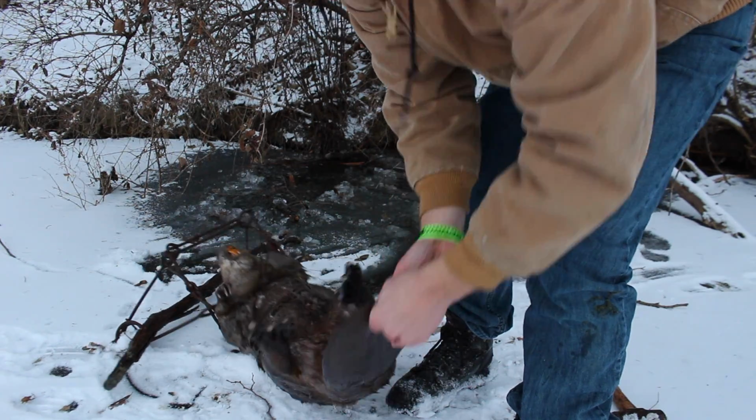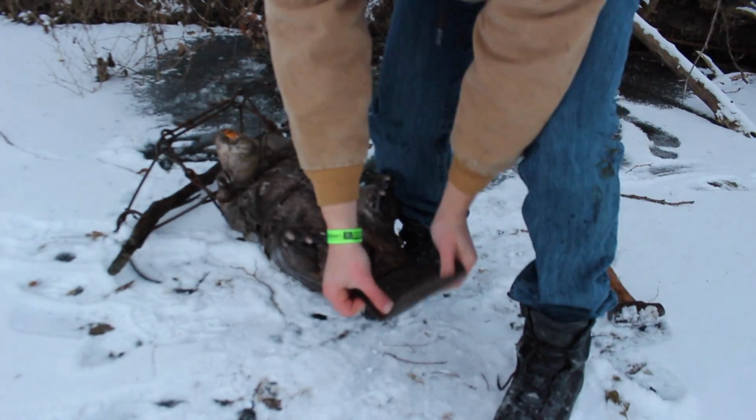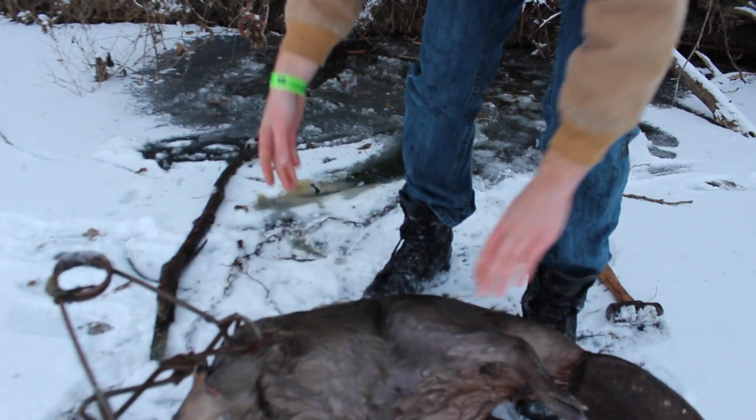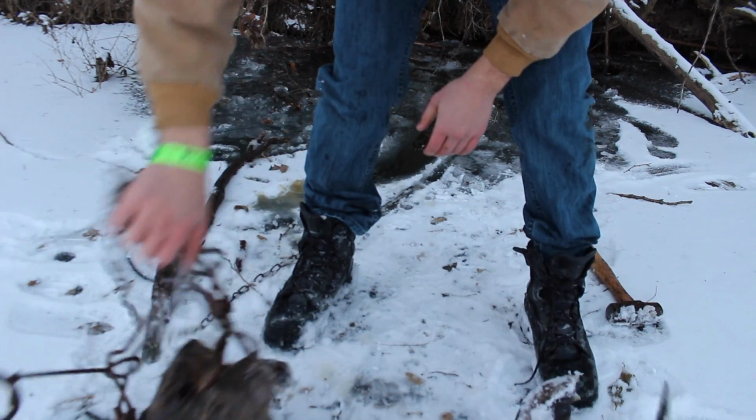I have a pretty big hand. You can see here. That is a giant beaver tail. So I'm pretty happy to get him out. He's been causing so much damage, it's ridiculous.